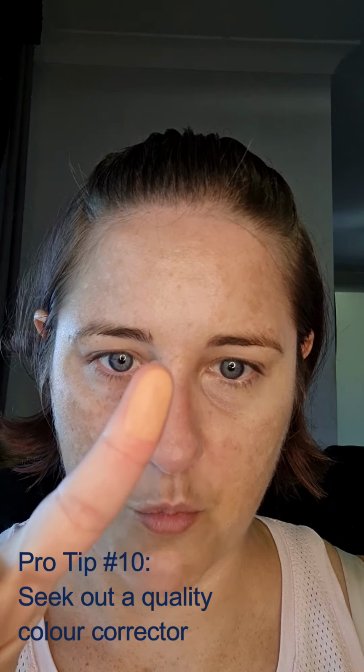The other thing that I've started using, because it was recommended to me by one of the staff members at Mecca, and she showed me how to use it. I was like, I don't believe it. It's amazing. Color corrector, Bobbi Brown. It's called Corrector Peach. And she was like, you literally put your finger in it. You get like your fingerprint's worth of product, and you put it on the grey spots and pat it in. Give it 10 seconds to dry before you add your concealer.